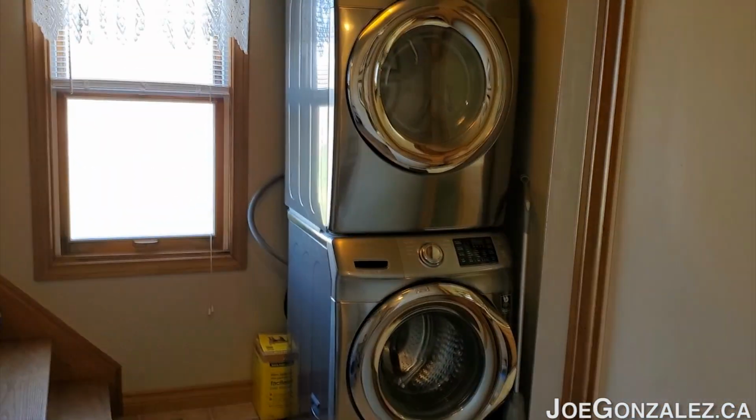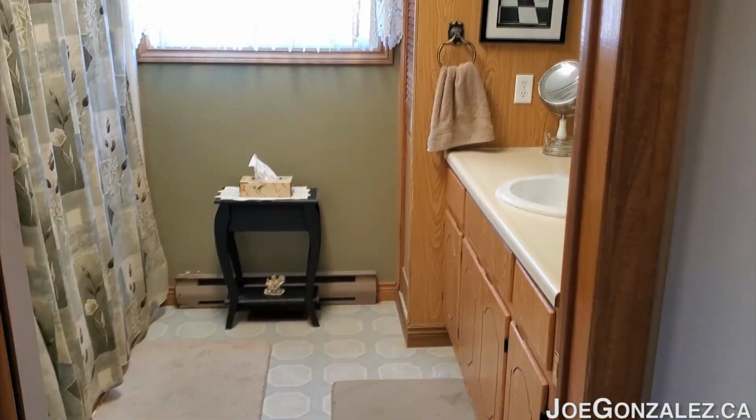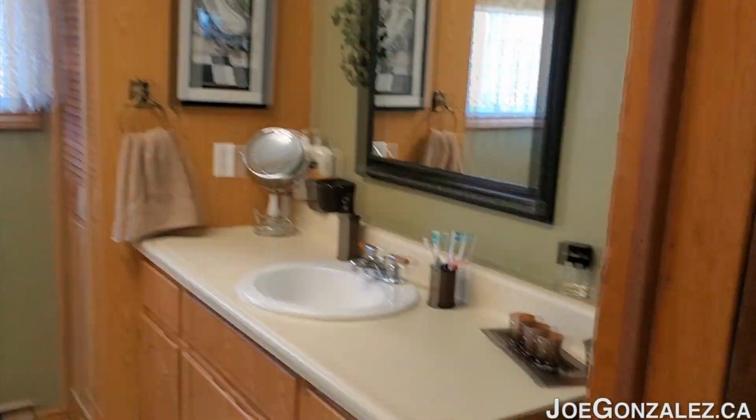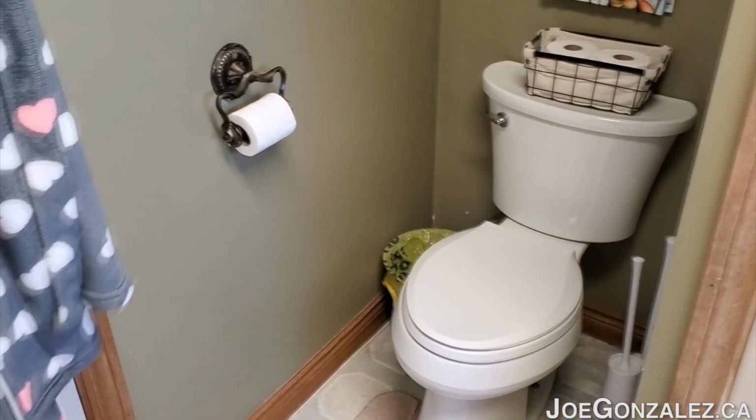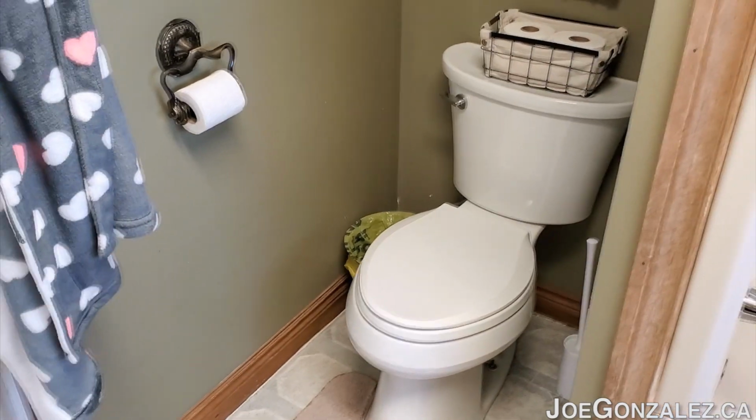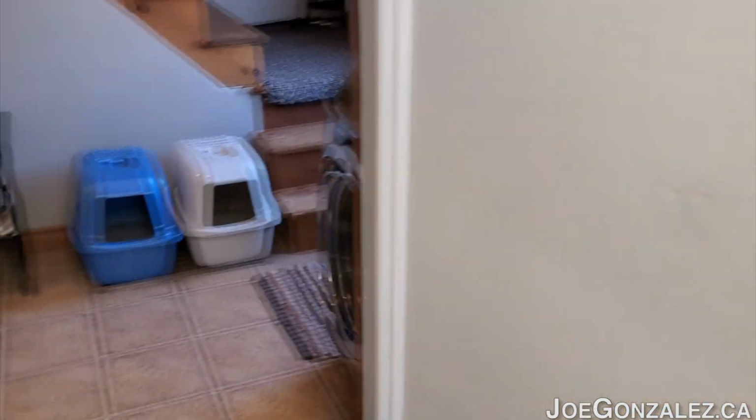Main floor laundry, stackable. Right on the main floor. We've got a nice sized bathroom right here. Big vanity. Shower. Let's take a look. Nice insert shower there. Nice clean beauty. Of course, throne. Look at that throne. Huge throne. Almost impossible to miss.